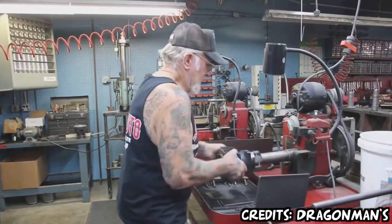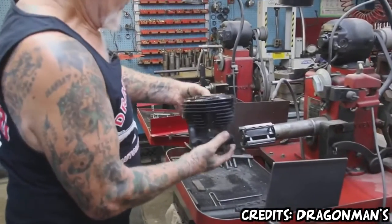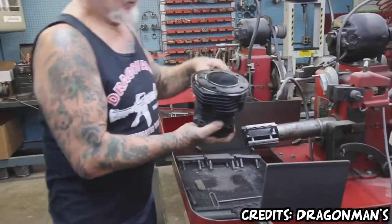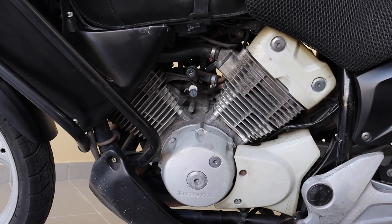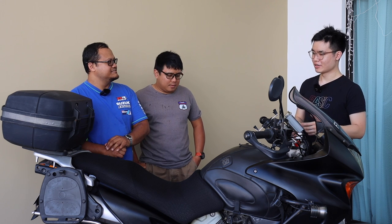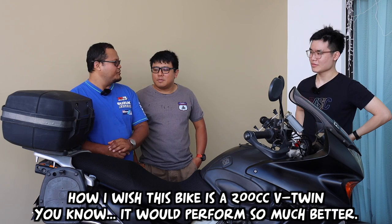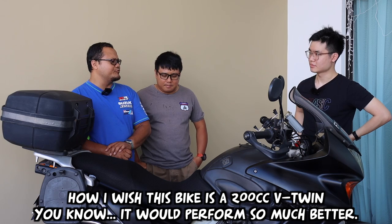And also, I've seen people bore the Varadero slightly bigger. There's a lot of metal inside there. When you open up the case, you can see it's quite big. You have a little bottle cap that is the piston. So there's a lot of room in case you have to rebore your cylinders. How I wish this bike was 200cc liquid-cooled, you know, it would definitely perform so much better.